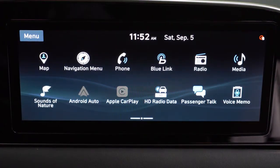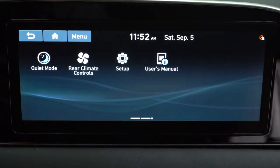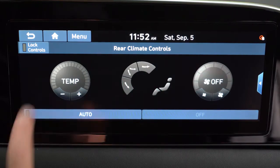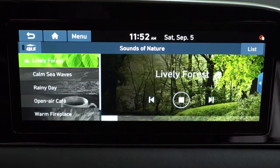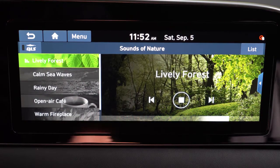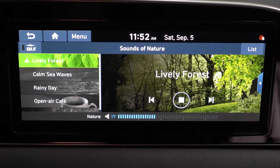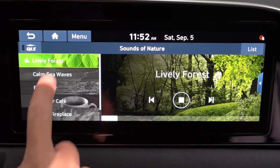You can of course check out your climate control settings up there as well. Then you can also access that quiet mode up here, that driver talk system as well, and you can adjust the ambient lighting up here. And even better, one of the coolest things I always like on Hyundais lately, they've been doing this, there's a little icon labeled Sounds of Nature. And so with that, you can choose lively forest, calm sea waves, rainy day, open air cafe, and warm fireplace.